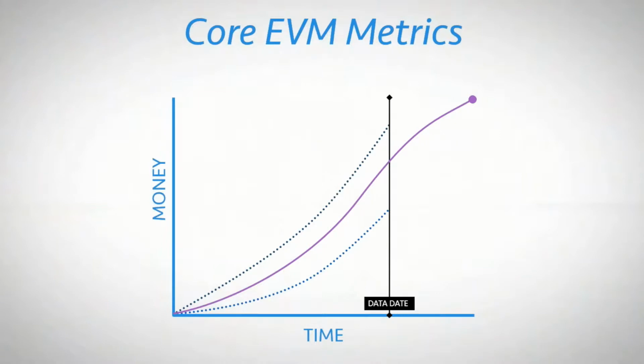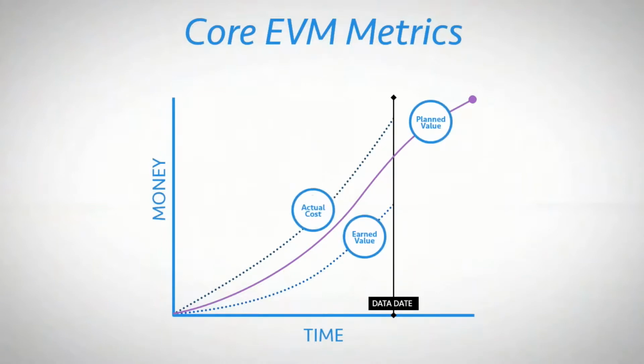At its core, earned value management is built on three metrics: planned value, earned value, and actual cost. Think of these metrics in terms of your project budget and schedule. Planned value represents how you expect to earn your project budget over the duration of the project. Earned value represents what you actually earn as the project progresses. Actual cost represents what you spend to do project work throughout the project.